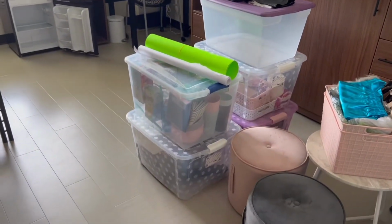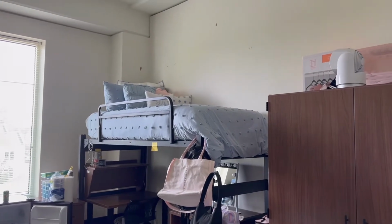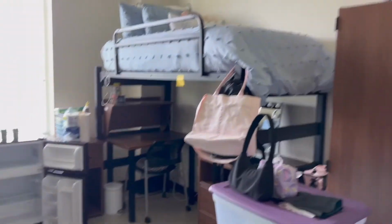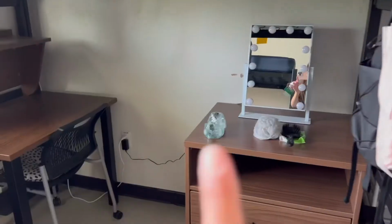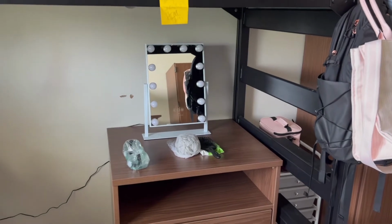These are my containers all packed up. This is my bed, still done because I'm going to sleep in it tonight for the last time. My clothes are still in my armoire. Let me show y'all here. I have all that packed up, except my shower caddy. The goggles, I need to return them. My mirror, which I'm going to use tomorrow in the morning.